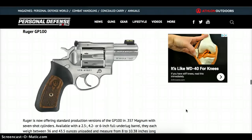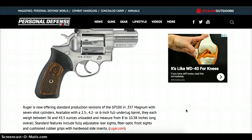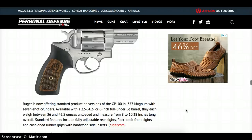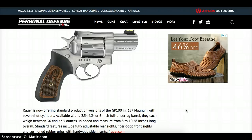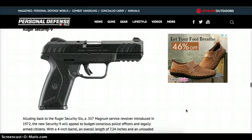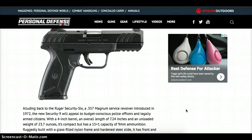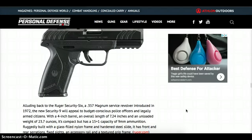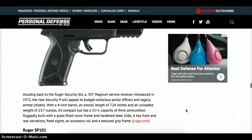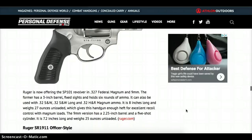Ruger GP100, how can you not love this pistol, right? .357 Magnum, 7-shot model, looking at 2.5, 4.2, or 6-inch full underlug barrels, very cool, weighing between 36 and 43.5 ounces. If it's anything like the larger GP100s, we know they're going to be smooth shooters. Security 9, we're fairly familiar with this model. Okay, it's a budget price model, 15+1 capacity, about the size of a Glock 19, overall length of 7.24 inches with a 4-inch barrel. Okay, moving on, we got the Ruger SP101.